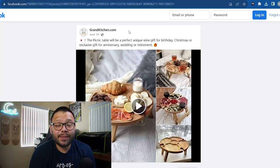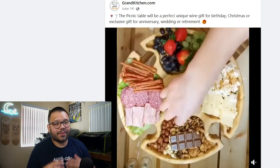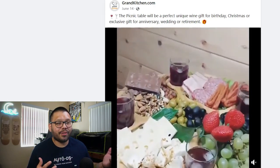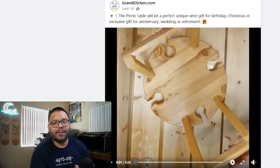Now, let's take a look at a Facebook ad and see how it's being advertised. So the first thing they do is they unfold it, so that way you can see how easy it is to unfold. Then they start making all the presentations. Everything looks really nice, and boom, that's pretty much it. It's perfect for any family gatherings, as I mentioned earlier, having friends over and just having a nice little bite to eat with your friends.